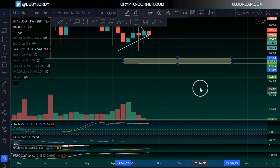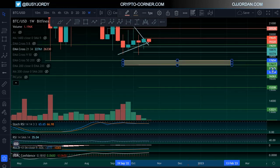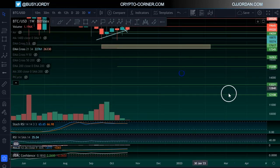If we are going further down, we do have a few more support levels before we get to the 12,000 level that everyone is talking about. We have a support at 16,000. We have another support at 15,200, another support at 13,200. And only then, if we break all of these support levels, we can talk about 12,000 Bitcoin. For the time being, I'm not really seeing a very strong case for 12,000 Bitcoin, but it is possible. It is one of the possibilities. Maybe not the most likely scenario, but it's important to be aware of what all of the scenarios are.